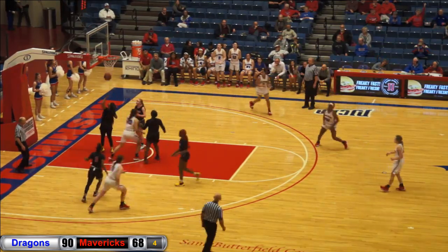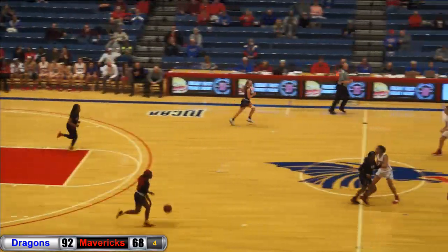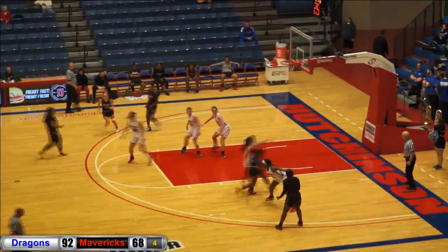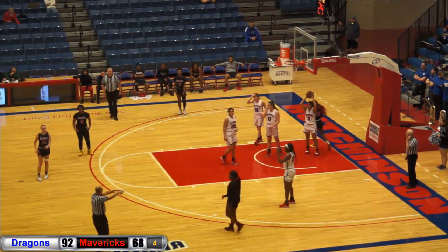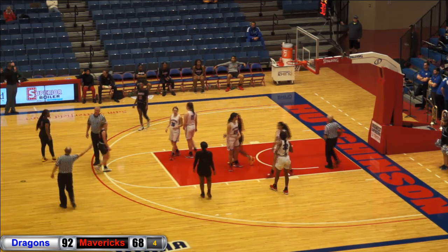Feed down low. Tenney, Keely Tenney with the basket. She is going to be a good one. 18 points for her tonight, having a pretty good game. Drive inside, foul called. Foul's going to be charged against Mapasua.